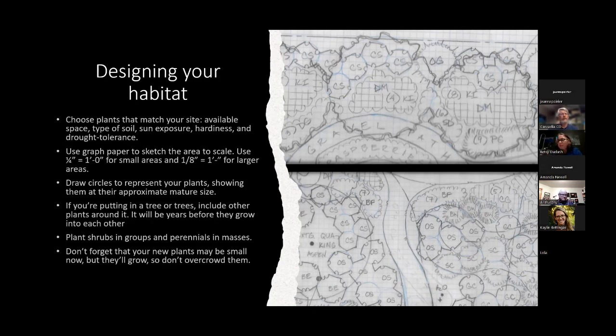I like to plant almost everything in groups and perennials in masses. There's a couple reasons for that. Aesthetically, it's way better. And then for pollinators and, say, birds eating seeds, it's easier for them to hop from plant to plant rather than having to go foraging.